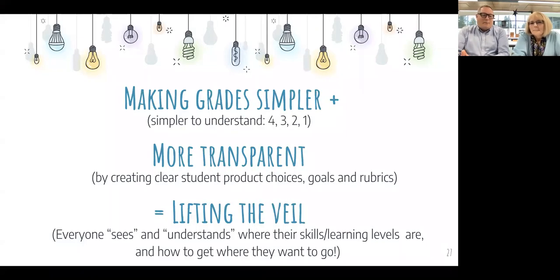So we're going to talk to you today about making grades simpler and easier to understand. The movement from 4, 3, 2, 1. You've heard today how grades are a communication tool. Grades are how we let the next year's teacher know how a student is progressing toward a standard, but also how we let families know. And we know that under a G4E model, it's much more clear. We want our students to be able to come home and share what they're learning and where they are in the learning progression.